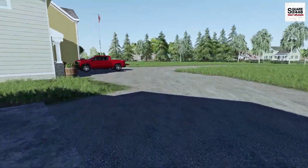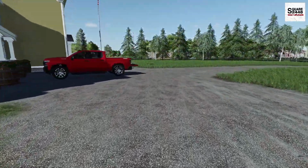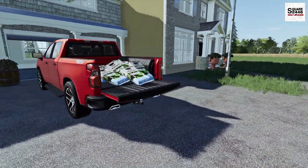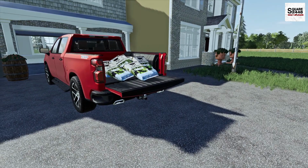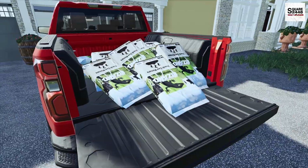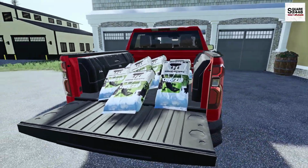Now, the wife did say she was going to a local supplier to pick up some materials, because today, guys, we are going to be building a vegetable garden. Tomatoes, lettuce, cucumbers, things like that. Homegrown food is amazing. Looks like, what is this here? Wow, look at that, guys. A lot of manure. Definitely smells quite a bit as well.